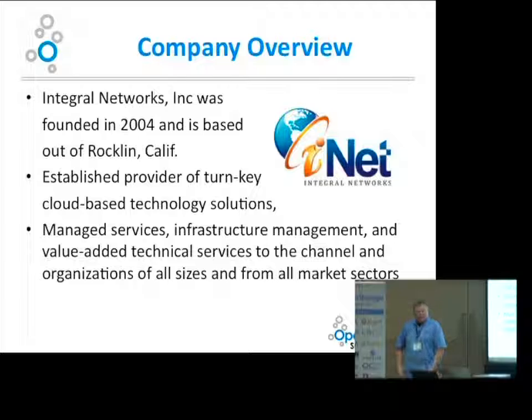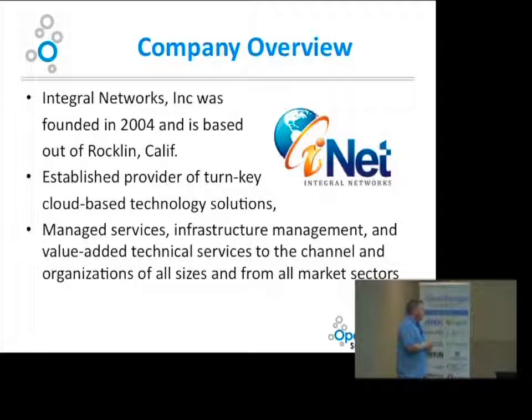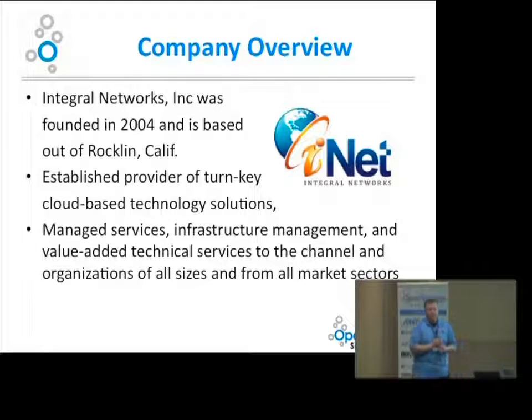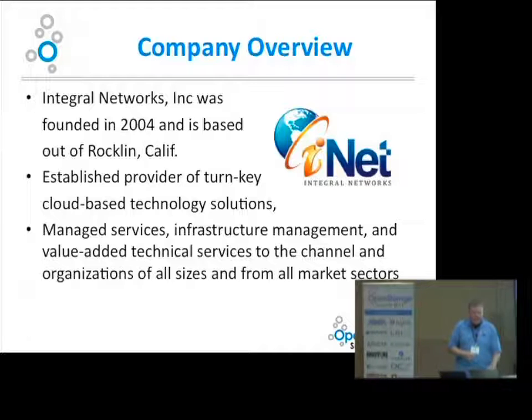A little bit about our company. We were founded in 2004. We're out of Rockland, California. That's actually Sacramento. We're an established provider of cloud-based technology solutions. We've been doing cloud-based technology solutions for over 7 years now. Our specific focus is desktop as a service, and a secondary focus is infrastructure as a service. We also provide the traditional managed services, infrastructure management, and integration type services as well.